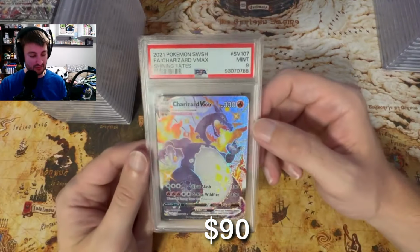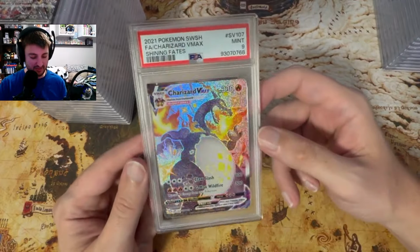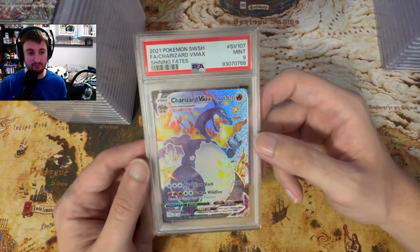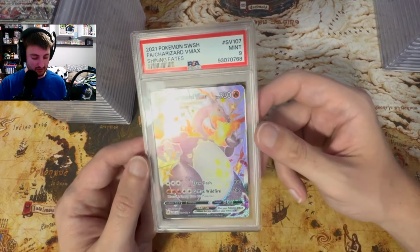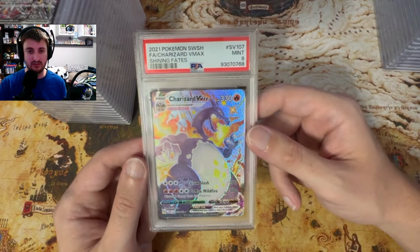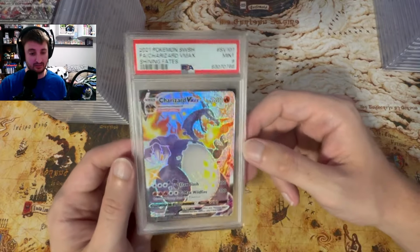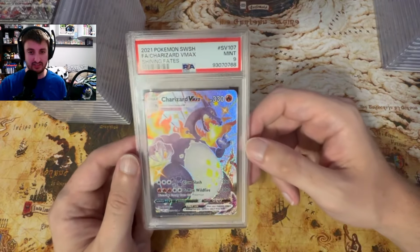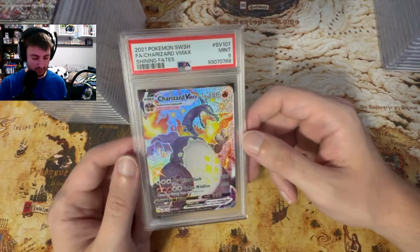Now this one, my favorite Sword and Shield card, I think, is the Charizard VMAX here. Again, I love the VMAX. I just love the thought of huge Pokemon. It's just so cool. They look really cool. I think they did a really cool job with all of the alt arts that they did with VMAXs. I think those look amazing. And this kind of has that feel, even though it's obviously not an alt art, but still a really cool card.